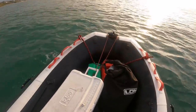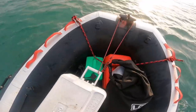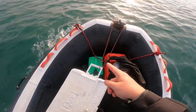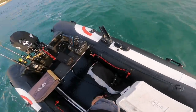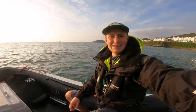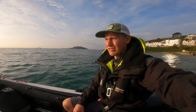Come up to the bow here, we've got a cool box, hopefully fill that with some fish. Two cans of fuel, we've got 12 litres in that one, which I know will get me there and back, with about 2 litres spare, but a 5 litre tank as reserve. Got a dry bag there with all our safety kit. Fish finder, plenty of rods to cover just about every situation, and I'm really excited. We've got some lovely conditions today, a little bit of chop, but nothing to worry about.